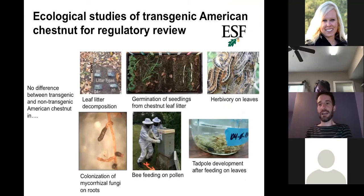So we've gone through now a regulatory review process with the US Department of Agriculture to be able to release these trees into the wild. Right now, we have to have these stringent permits to be able to plant these trees, and we cannot allow them to pollinate other trees nearby. We need to cut them down after a certain time.